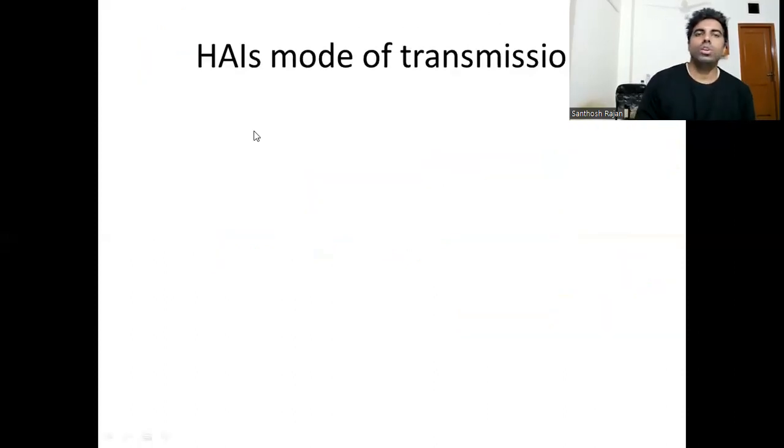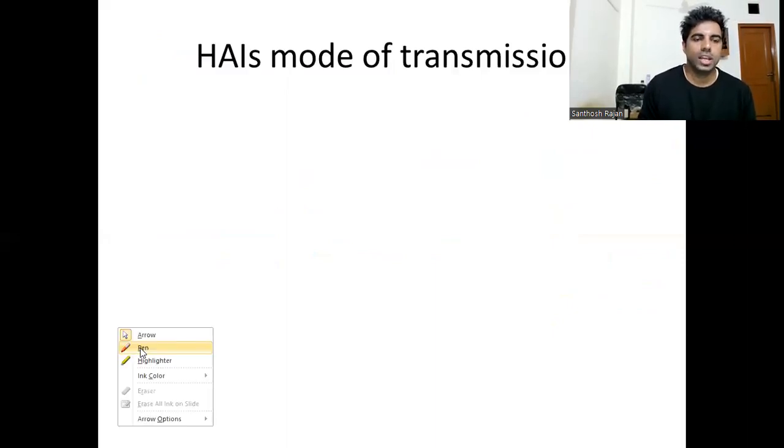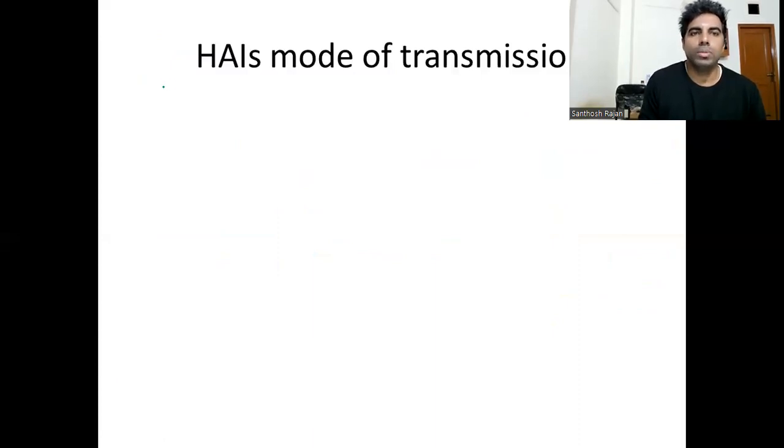Okay, now, what are the modes of transmission? They can ask you, which is the most common mode? The question was asked. I'm sure you guys already know the answer. What is the answer? Which is the most common mode? It is contact. Contact is the most common mode, the most common route. The most common mode of hospital infection is contact, that's hand to hand.